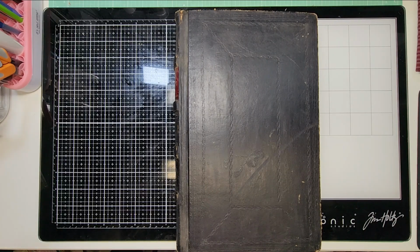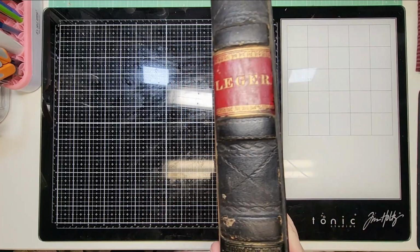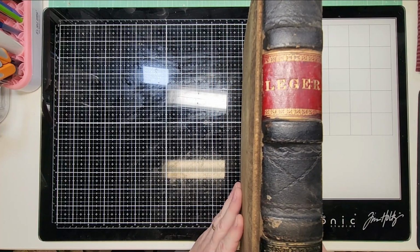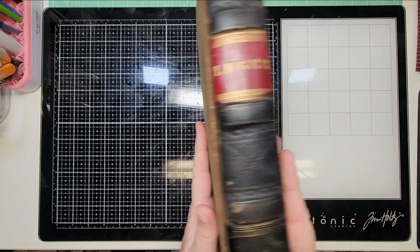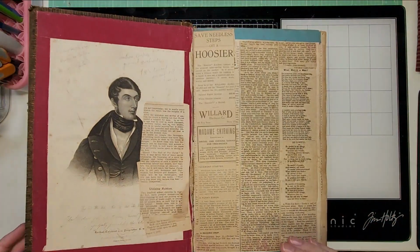And I actually have Monday off for a stat holiday. So one of the things I got was this giant ledger. You'll note how they spelled ledger. It has like a suede back. It's very soft. And initially I was disappointed.